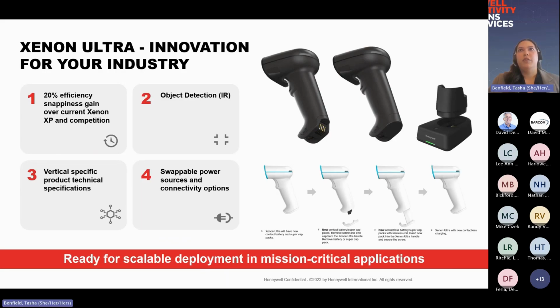Last but not least, I did want to showcase to you all the 4 main key points. It is 20% snappier than its predecessor, from the Xenon XP to the Ultra. Like I'd mentioned earlier, object detection uses infrared images to help place those barcodes. Enhanced product design: removal of nooks to help reduce the risk of germs, a new trigger design for enhanced user comfort, and improved end user experience with the LED positioning on the top of that scanner as well as the ends facing you as a user, so you know when the battery may be dying and when the barcode has been read, and empowering technology with user-pleasing design.